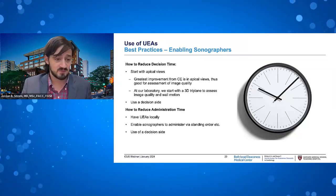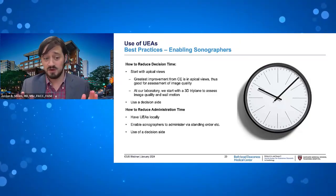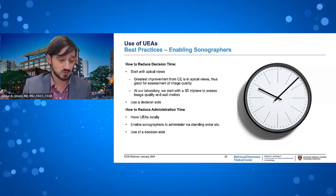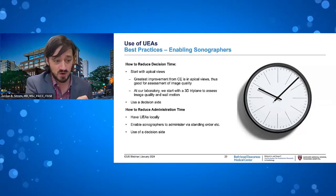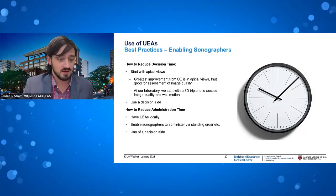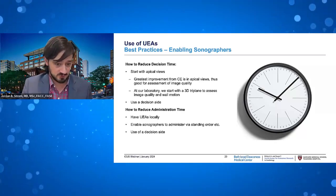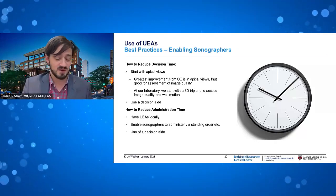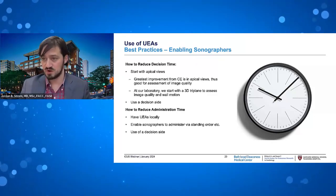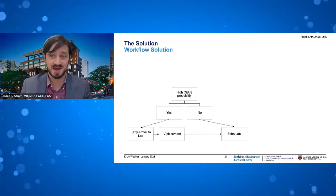How do we reduce the time for administration? Well, have the contrast locally. Have it on your cart. At Beth Israel, we keep the actual contrast vials on our cart. And we go to the patient's bedside and we give the contrast right there. Enabling the sonographers to administer via standing order, people don't have to wait around. And then, of course, the use of the decision aid, which I'll talk about now.